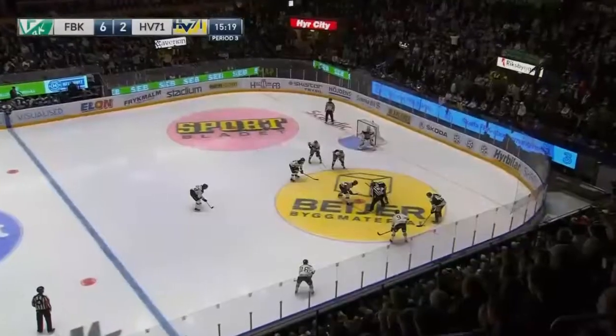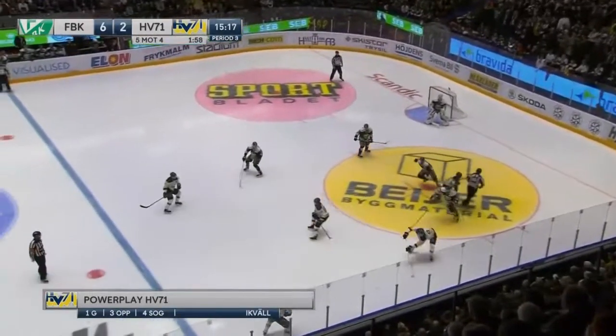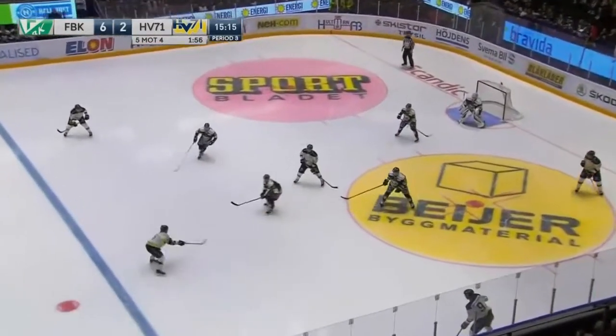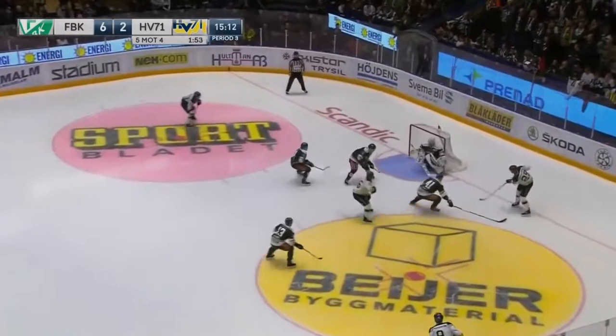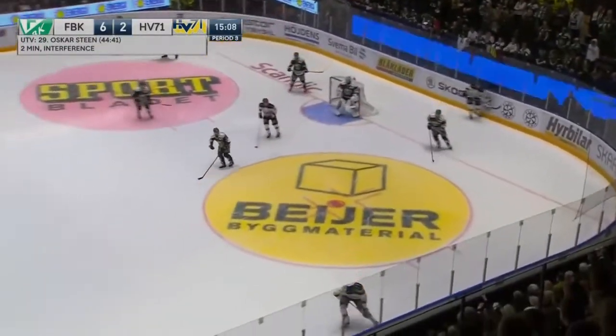So HV71 with a man advantage, 15:19 remaining in the third period. If they hope to mount any sort of a comeback, they have to, or at least you think they'd have to, capitalize on this opportunity. Brandstrom controlling from the line, plays this one down low. Backdoor pass, as that one is collected by Wanstrom, who throws it around the boards.